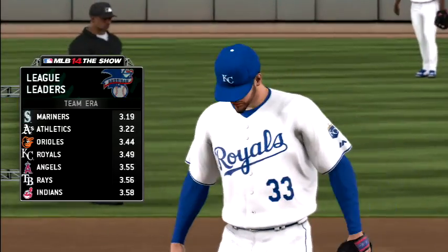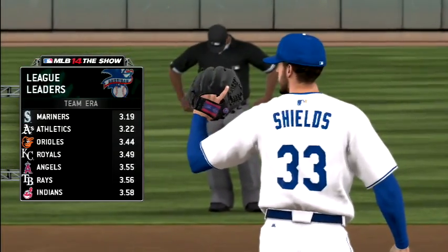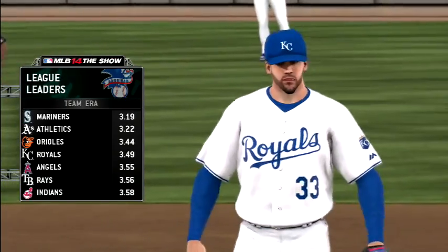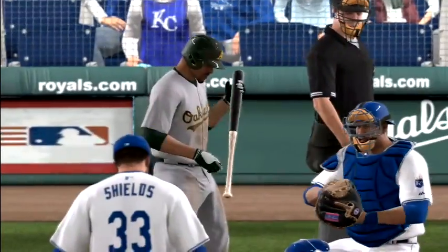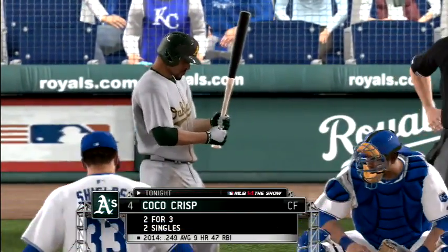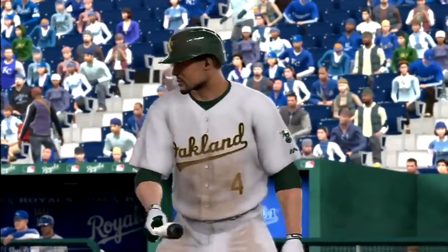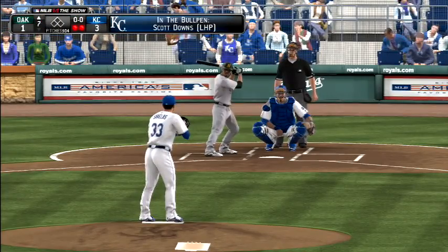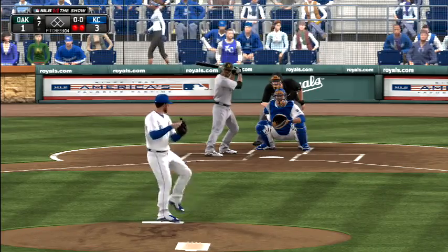So he's just a third of an inning away from putting up another 0 as we take a look at the ball clubs with the lowest team ERAs. And we find that these guys are currently 4th best in that category in the junior circuit. Coco Crisp will get another shot now, 2 for 3 in the game. And now that Royals bullpen will get busy as we see both the southpaw and a right-hander get loose.